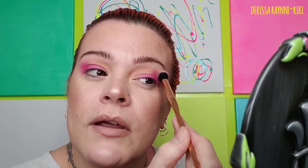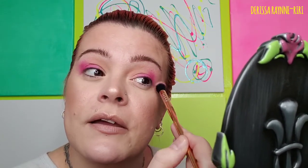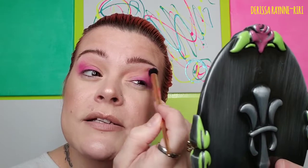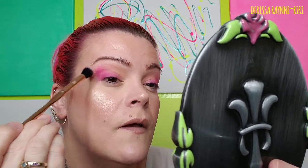So again, just kind of pulling it out and taking this clean brush and just very softly buffing it through, just so there's no harsh lines. I definitely still want the pigment here. I want it to be nice and bold, but I also don't want any craziness, no harsh lines. So it's actually blending out way better than I thought it was going to, just based on the swatch on my finger.